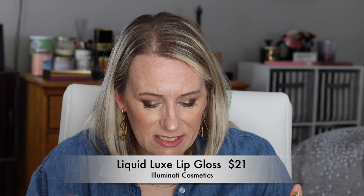The next one we have here is Illuminati Cosmetics Liquid Luxe Lip Gloss. Cute little package, definitely different. Looks like just a clear, not sticky, but definitely a thicker formula. It does feel to have maybe a little bit of the plumping effect. Dare to wear alone or on top of another gorgeous lip color.